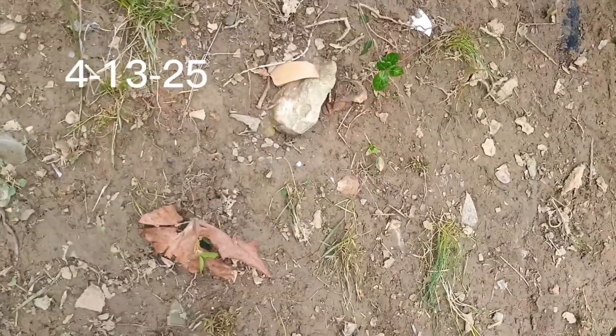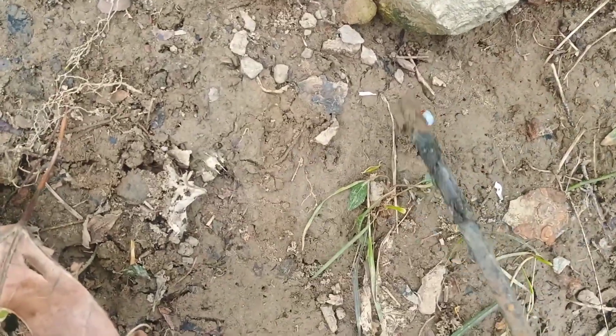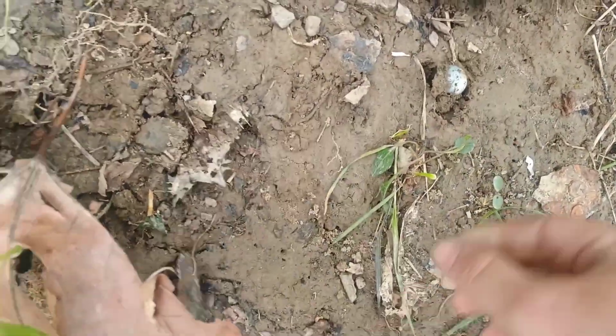Got something showing here. Maybe the last bottle of the day though, because it's almost dark. I'm just trying to see if I can possibly get one local out of here to take home before I call today. This one's whole, I think. Got a slick extract. Last day of the digging trip, so let's see if we can get something good. Well, first find is a little marble right there.